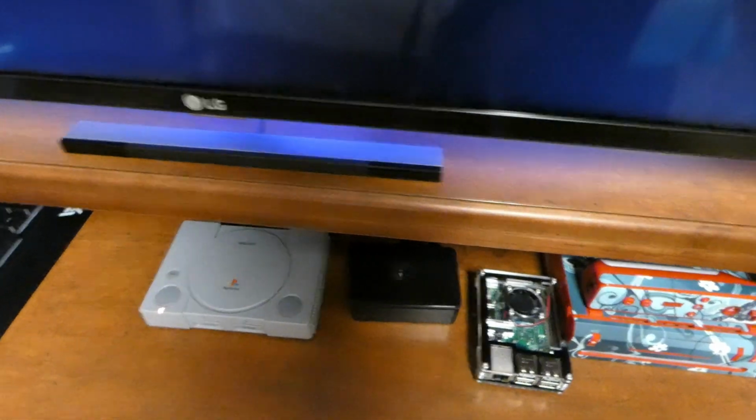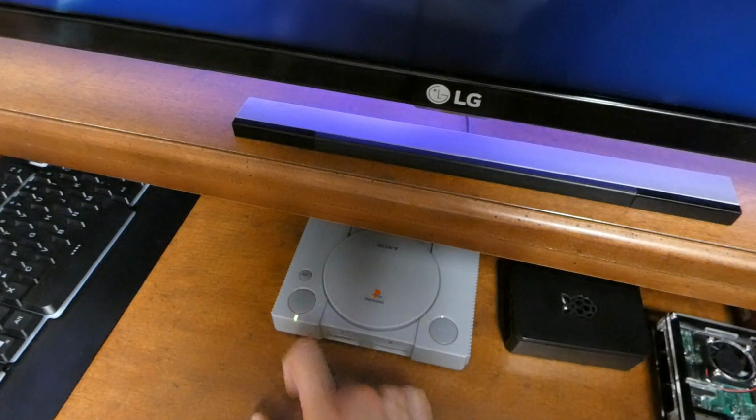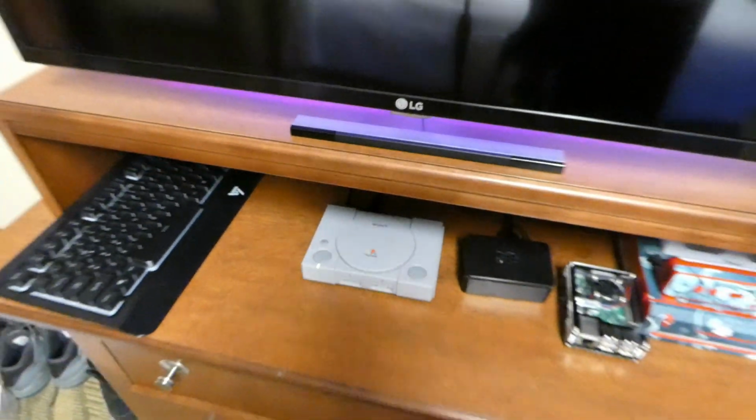So anyway, once you've plugged into the micro USB, you're gonna have this amber light showing that it's getting power. Go ahead and hit the power button, turns green.